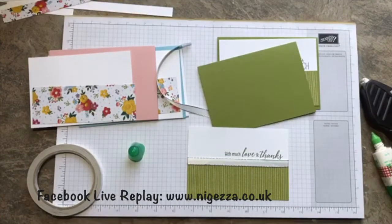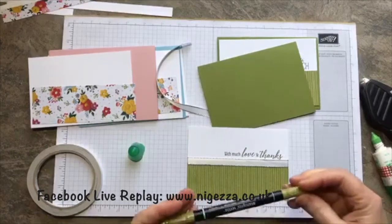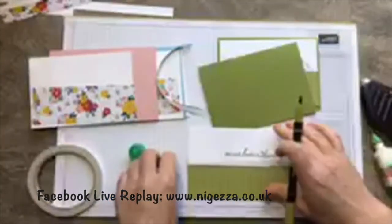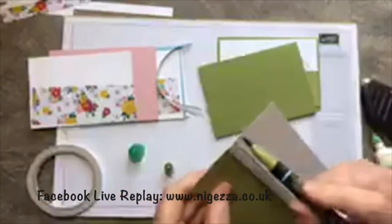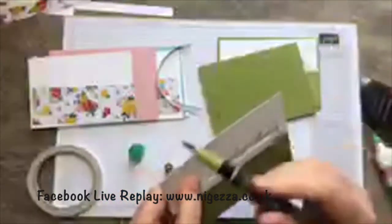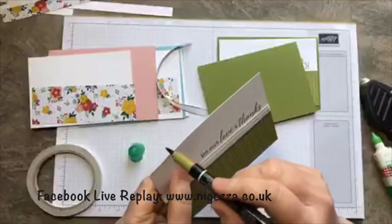Right, rather than keep you hanging on, I'm going to do a fake bit of matting. I'm just going to draw on the edge.